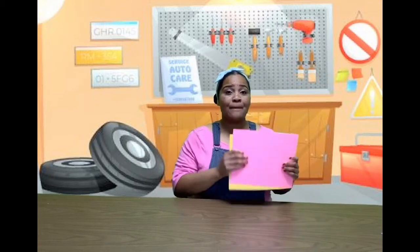Have you ever wondered how they build bridges, high-rise buildings, and houses? And what makes them so strong? Well, today we're going to explore engineering and build some structures of our own using just paper. So if you're interested, please stay tuned.